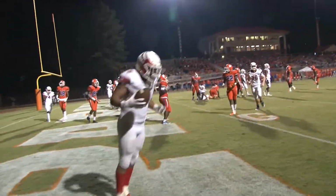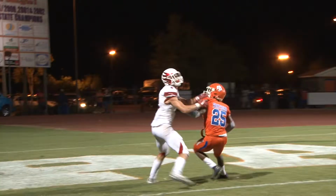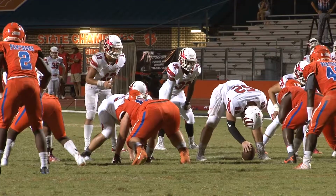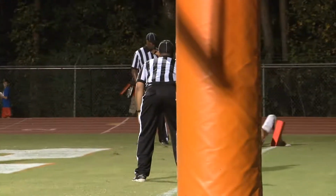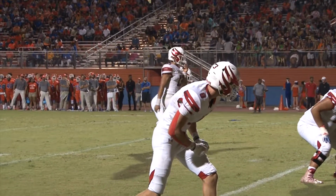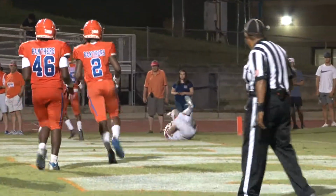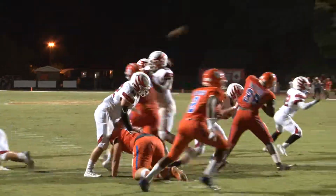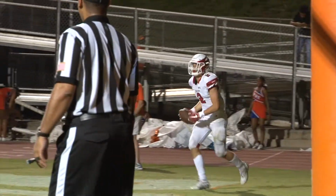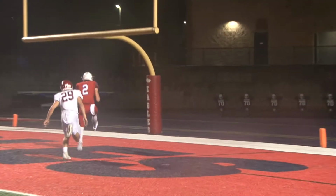Come on. Yes, sir. Let's go. Here he is. Pull it off. Oh, he's doing it. Yeah! That's a touchdown. Got it. What a play. Pass to Dylan Leonard is complete.